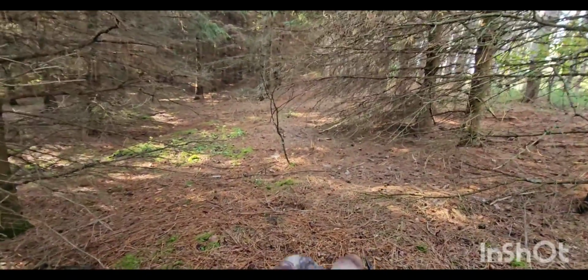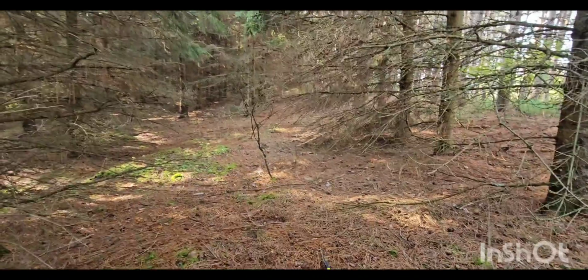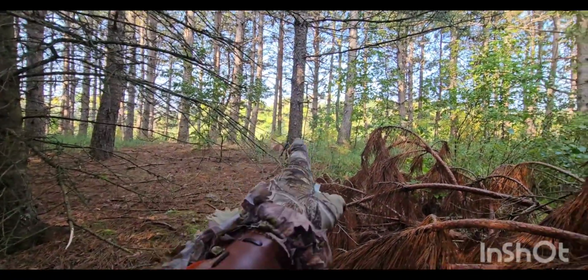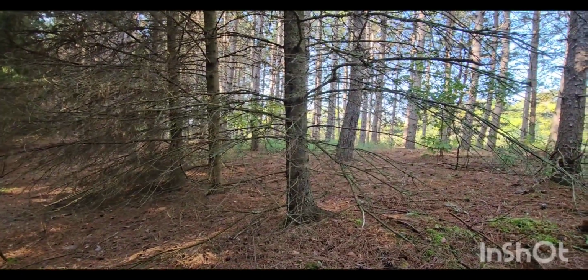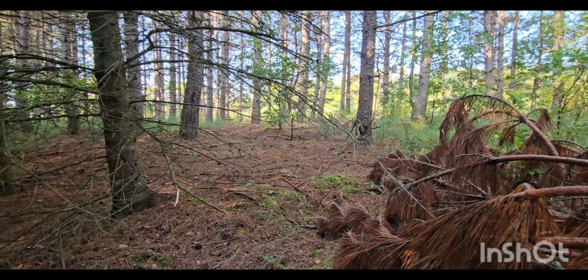I can just stay like this and just stay hunched down and get a shot right there. But I'm probably thinking the shot's probably going to be up here somewhere. That's my guess. So, okay. Hopefully we'll turn on the head cam. We'll get that shot.